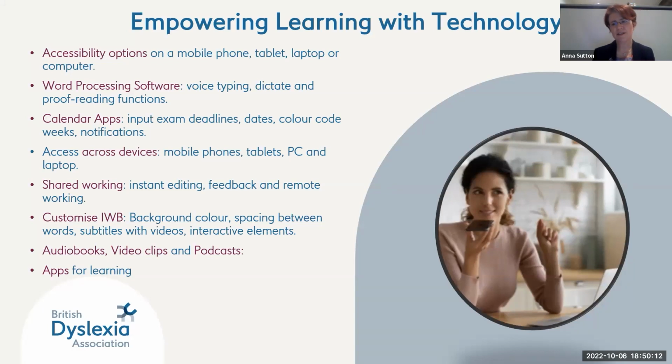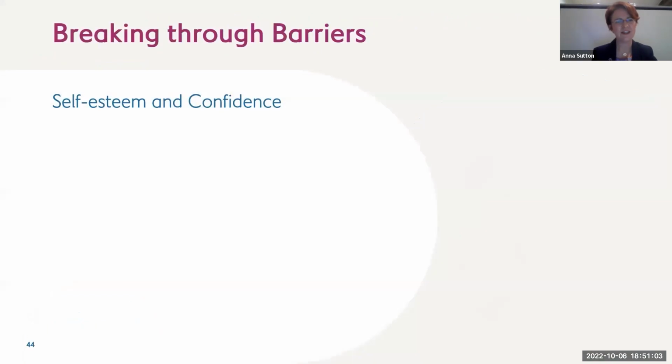And the great thing is, not only can you access this information across devices, you can work in a shared way as well. There is an excellent company called Call Scotland, C-A-L-L. You can visit their website and access tips and techniques and apps and how to use software for learners with all sorts of specific learning difficulties. It really is a great website. Customise the interactive whiteboard. That's good for all learners, not just those with dyslexia. Change the background colour. Put subtitles on with videos. Audiobooks, video clips, podcasts and apps for learning, and I'm sure with VR and all sorts of groundbreaking things in technology, this will become an even more exciting area of learning.